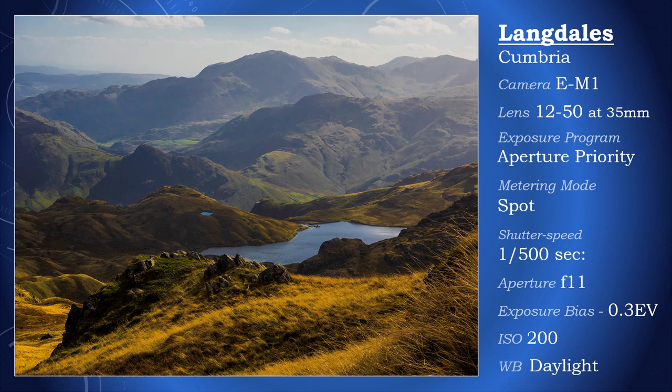The view is Wetherlam from Sergeant Man, which I climbed from Grasmere. Not too much sky, it isn't very interesting. Now this concentrates our gaze on the summits and ridges going across the photograph.